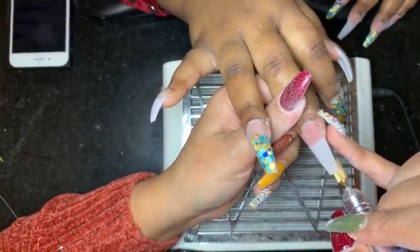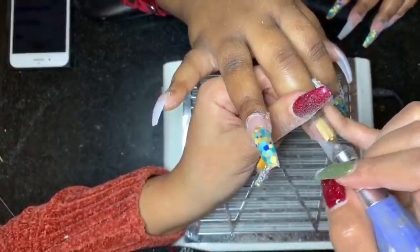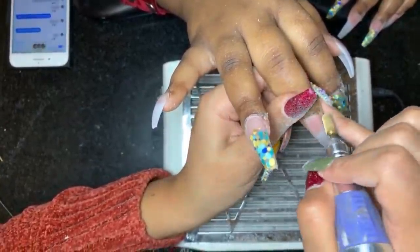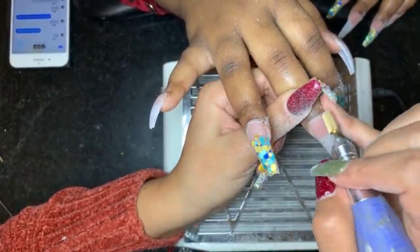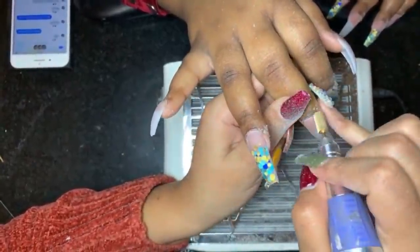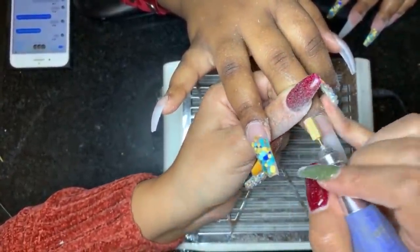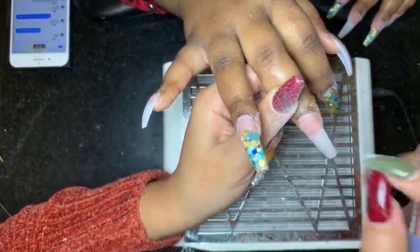So again, file underneath the nail just to make sure that it's nice and even. A lot of the time, the acrylic could get under the nail, so that would be another reason why you would file underneath the nail tip. And then file around the cuticle area. Also remember that you want to make sure that you do this really good, because if not, this is where 90% of your lifting comes from. So make sure that you're filing around that cuticle area really good. Again, make sure that you do it to where you're able to see the cuticle area, the natural nail, and the acrylic.